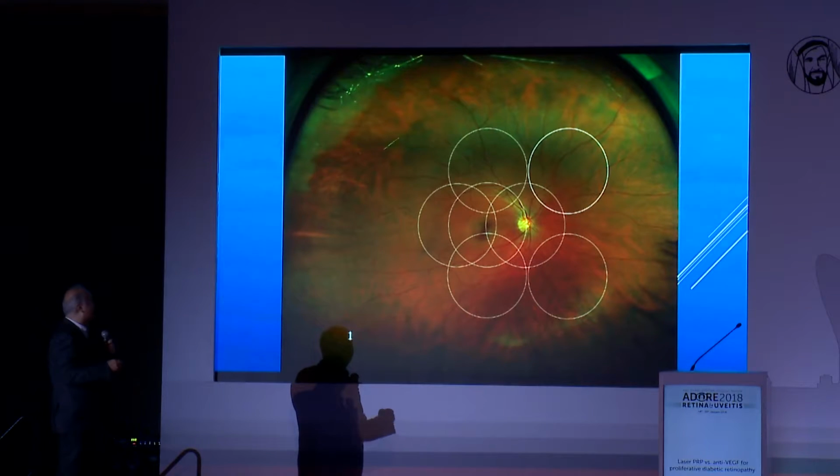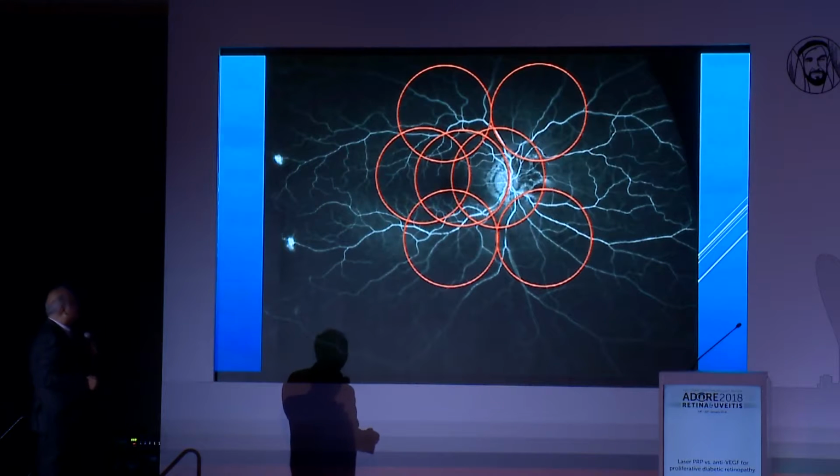Now you see this is very constricted, which is really difficult to perform, by the way, by the optometrist, as compared to the single click in the Optos machine. And this is the fluorescein angiography.